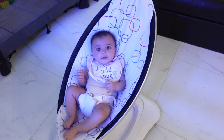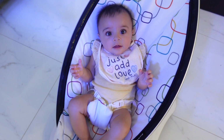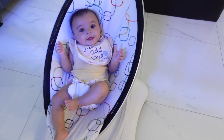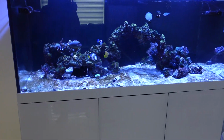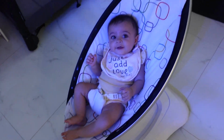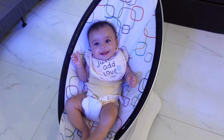So here we have little Violet. Oh, she gets so happy, my little cutie. She ate right now, and I put her here to watch the fishes, and she loves it. She could spend hours here. She prefers the fish tank over the TV, I think.